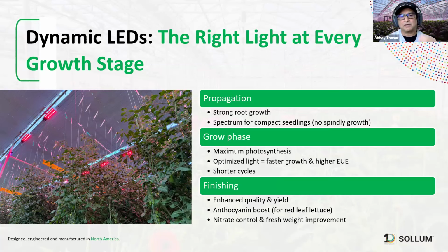So if I may start from propagation, if it was cannabis propagation, we know that far red also would help in the auxin synthesis, and that's where you can put in the far red in the initial phase, and it can actually help to have a faster rooting. In the growth phase, as a lot of our audience polled, it's certainly if you're growing tomato, cucumbers, or peppers in a greenhouse, or even for leafy greens.